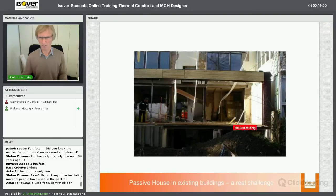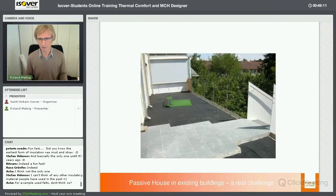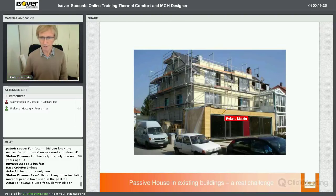And you see here, all the walls are gone on the ground floor, even the steel construction is not there anymore, and the wood construction as an extension is starting to grow. The ceiling is in wood, everything is in wood in the extension. On top of the extension is a terrace. This terrace is based on an insulation layer of 30 to 35 centimeters of XPS. And here you see the extension finished, 10 meters of glass. The rest is wood, perfect.